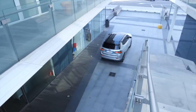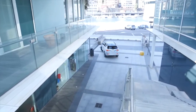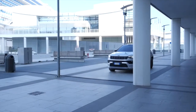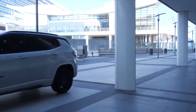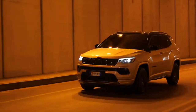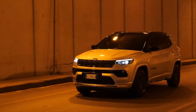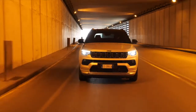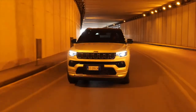The new Compass is a completely new model, with major changes to those features and contents that are mostly appreciated by European customers: style, technology, safety, sustainability, and functionality. First Jeep launch in Europe for the Stellantis group. The new model is produced in Melfi, Italy.